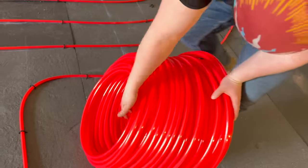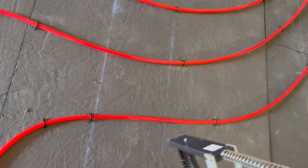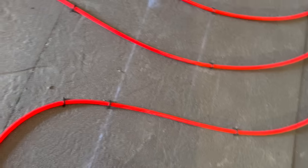Burn, baby. This is how we do it. We just roll the tubing out. We don't have an uncoiler or none of that. We just roll her out. That's how we've done it for a long time. Pull it back a little bit.